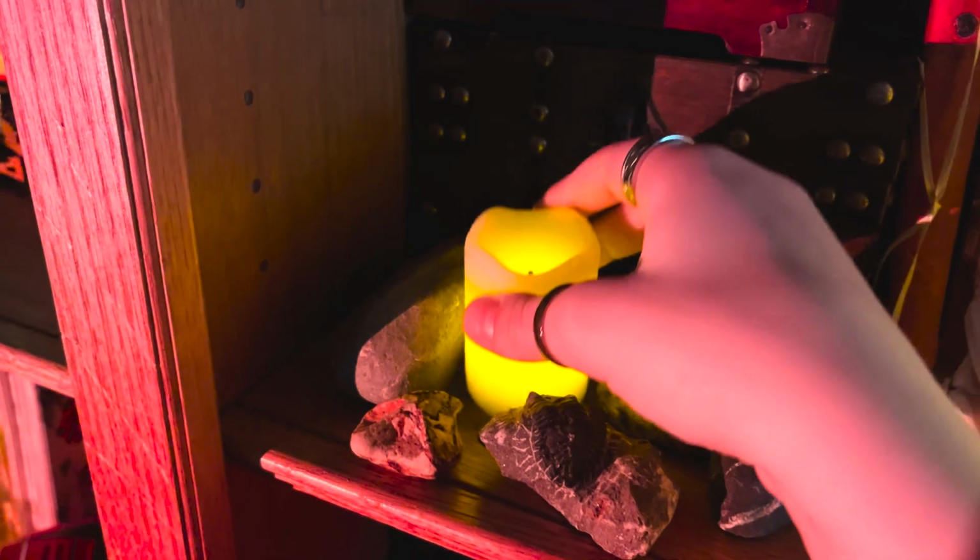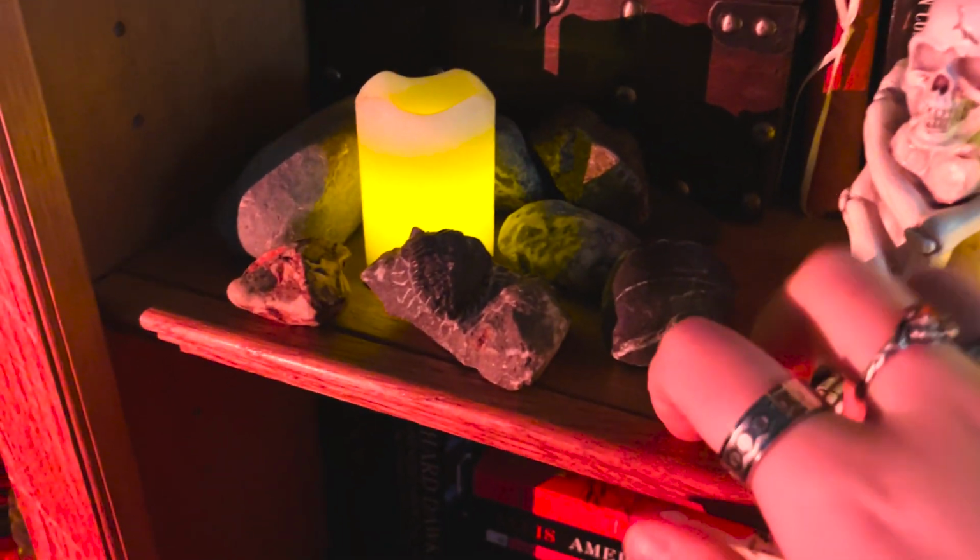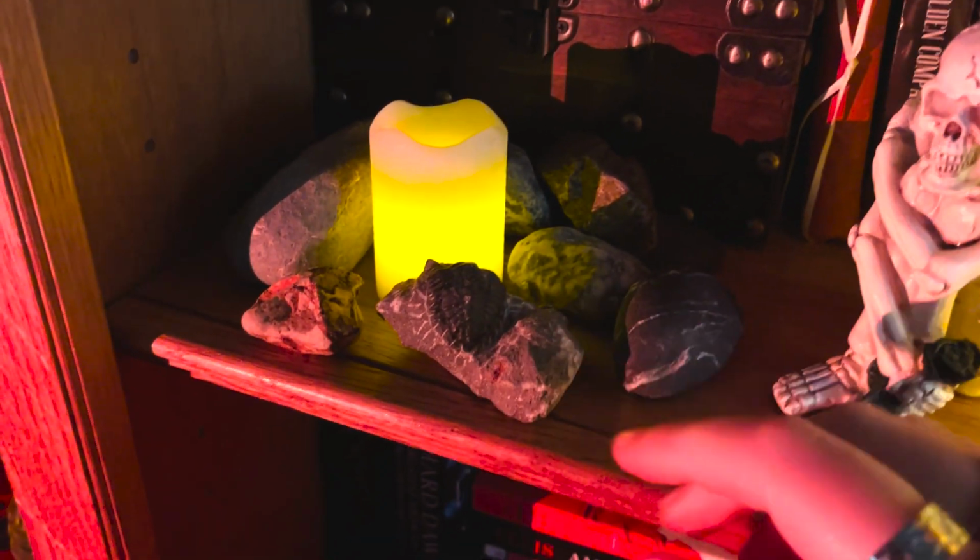I've got my other little candle over here. I think this is the one that actually smells like vanilla. It smells very nice. I've got a bunch of rocks surrounding it. It's another thing I love to collect. It's just cool looking rocks.